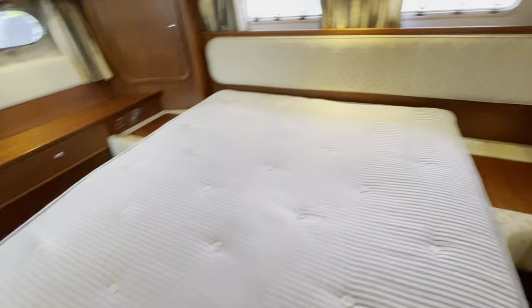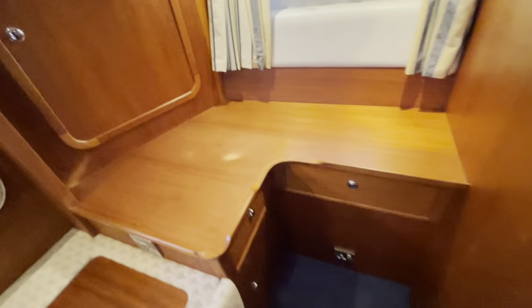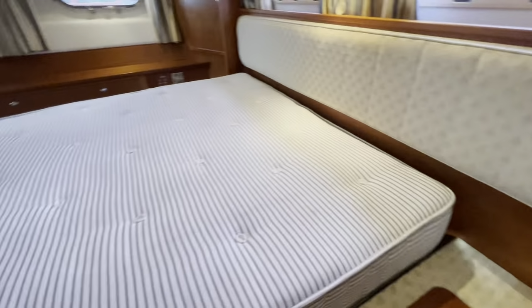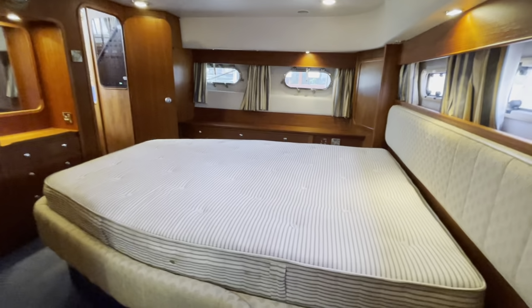Just show you another angle of this. Around the corner here, we've got quite a nice sort of dressing area, or you maybe put a TV there. Big cabin, lots of space, very comfortable boat.